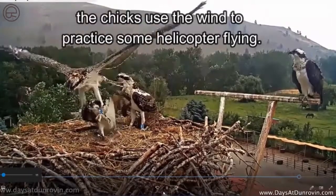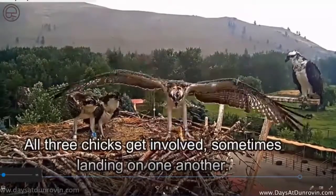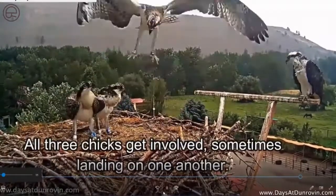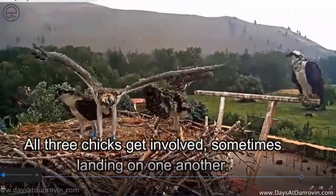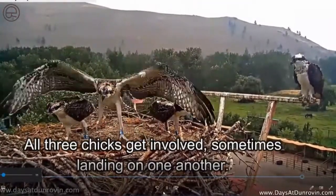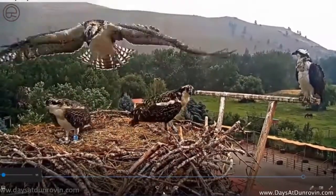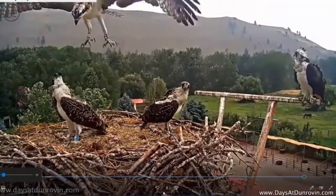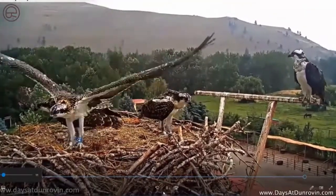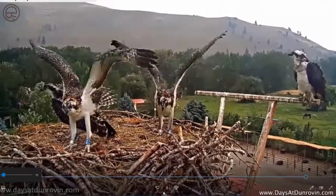And look at them, they land on each other. They're not in control. These are teenage drivers at this point with their learner's permit. You can see the wind is really picking up here. All three of the chicks get involved in this helicoptering. And notice that you really can't tell the difference now between the first chick that was hatched and the last chick. They are all such healthy big chicks.